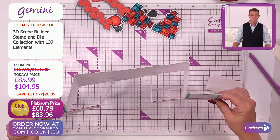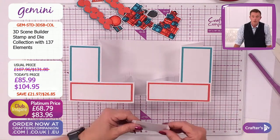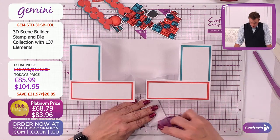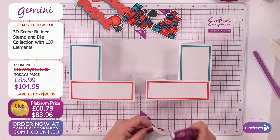And there you go. Can you see I've got one part in there? So I'm going to just repeat that on the other side as well, Ben. So let's put that bit onto that side. Glue onto one tab, glue onto the other side.